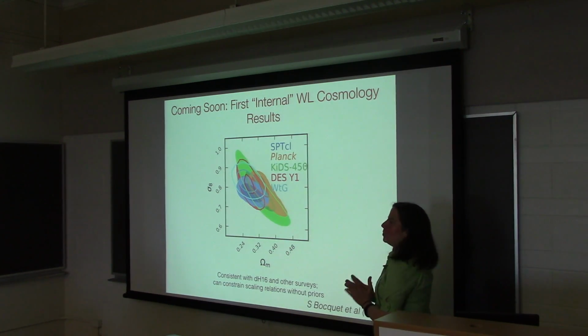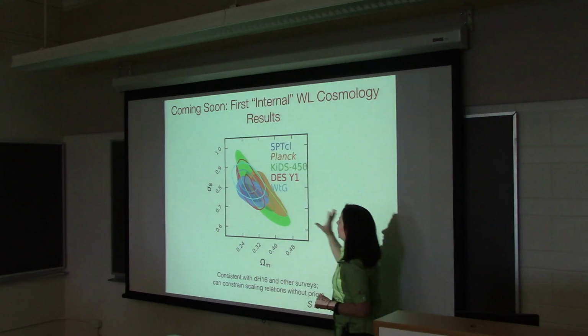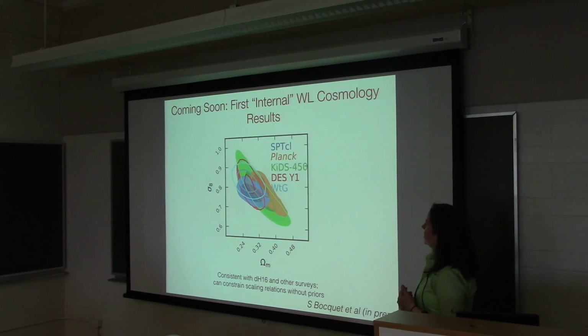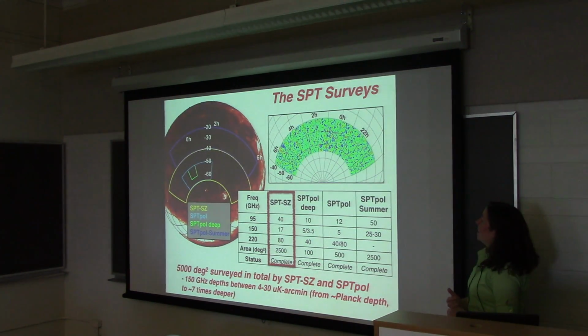The chains are running to open the box to wCDM, because that's what's really interesting. It's not just sigma 8 and omega matter, which clusters constrain well, but clusters break degeneracies in other data sets to help place interesting constraints on w and neutrino masses, and those chains are running. So that was SPT-SZ.